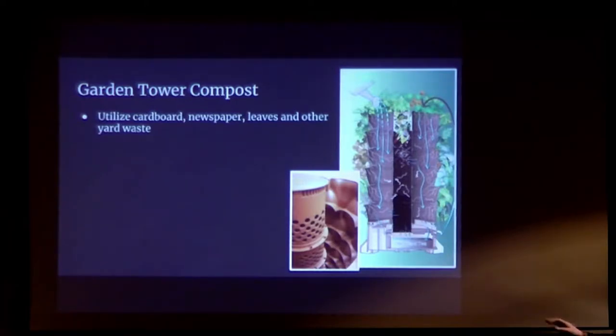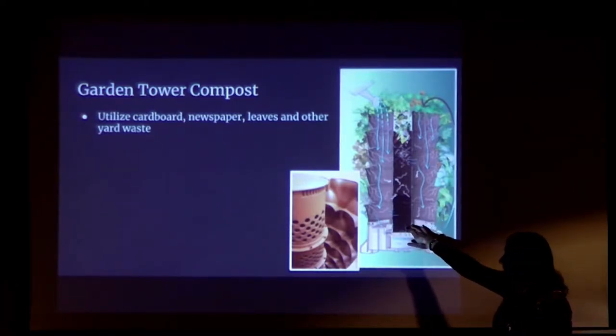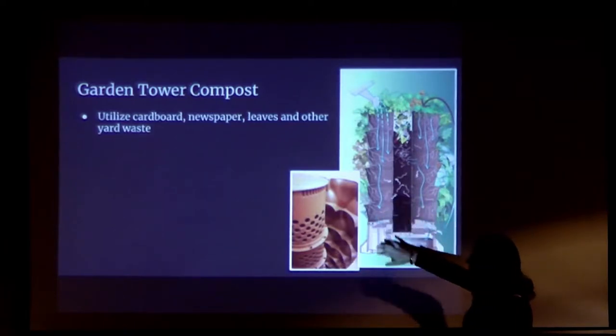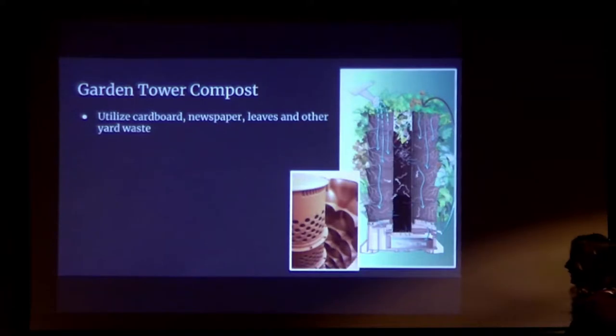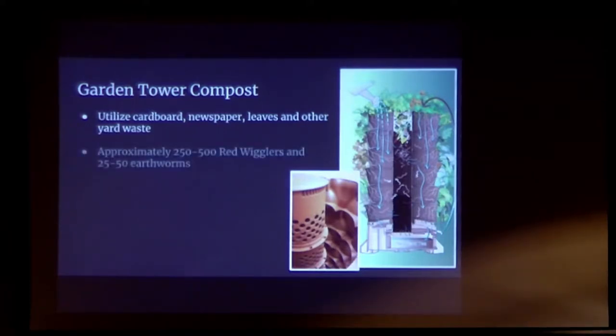And you can see the interior of the tower. This is the tube that I was talking about. And here's where all the soil is. This is another picture of that tube that has holes that the worms can move in and out, depending on the type of environment they're in.